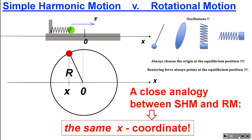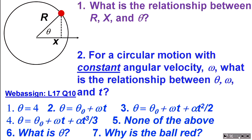Well, if the ball makes circular motion, just tell me, what do you think is the best equation to describe the circular motion of a ball on a string? If it travels, well, we call it uniform circular motion and travels with constant speed. Would it be the equation number 1? No, because that equation tells us that it's not moving at all. The angle equals 4 radians, and that's it.